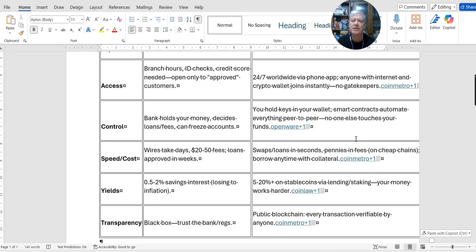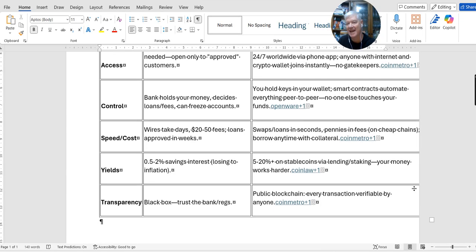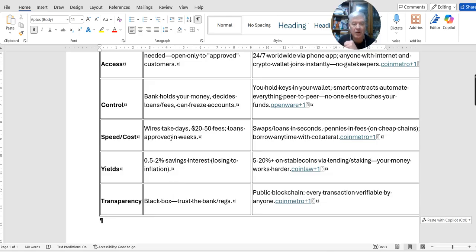A smart contract is just another word for code, like programming, that just runs programs. So there are no intermediaries, no third parties, and no one else can touch your funds because you actually got your own wallet attached. Then you come to speed and cost. Wires, like in traditional banking, especially if you're sending money abroad, there's loads of fees. With DeFi, you can do it in seconds and it costs pennies.